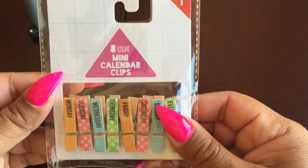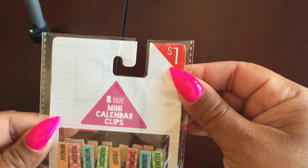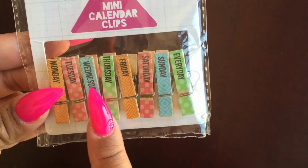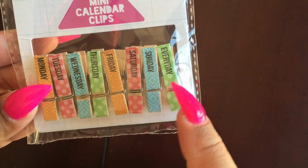And then I got these little mini clips. Again, $1. So cute. Monday, Tuesday, Wednesday, Thursday, Friday, Saturday, Sunday, and every day. These are so cute, little mini clips. I love these. So I got those.